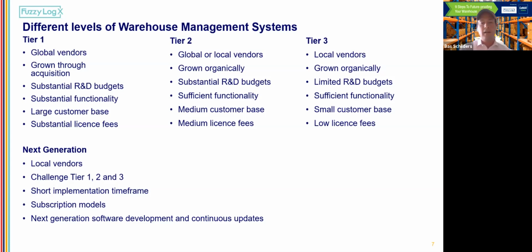That's what's coming next. The next generation are, I said local vendors because Karl's on the call today, but it can be global ones as well. They are the challengers. They are the Ubers of the WMS environment right now. They are the disruptors, and they can do a lot in a very short time frame with very low investment. For a lot of businesses, they're actually sufficient for what they need.